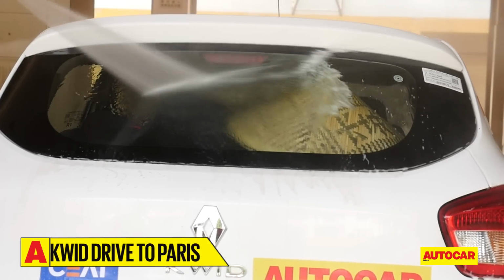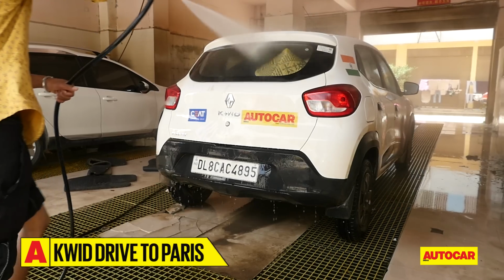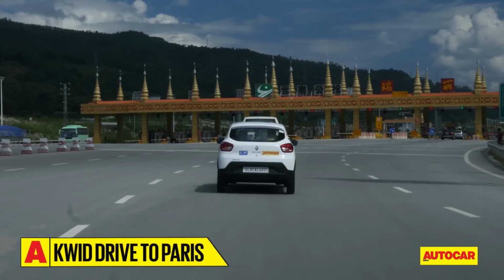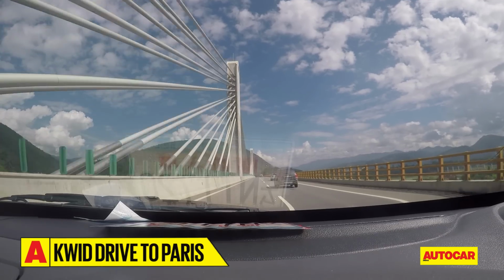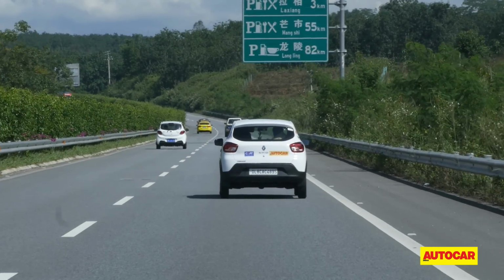Daytime brought with it a chance to clean all the Myanmari muck off our cars. Yes, seeing the Kwid glistening in all its glory once again was rather cathartic. The day's plan was to reach Dali, and that gave us our first taste of the superbly built Chinese expressways.